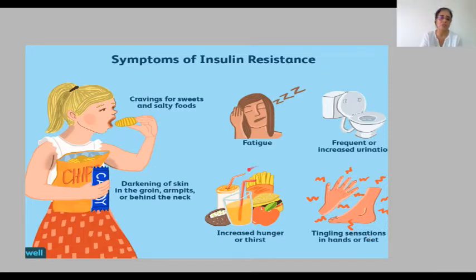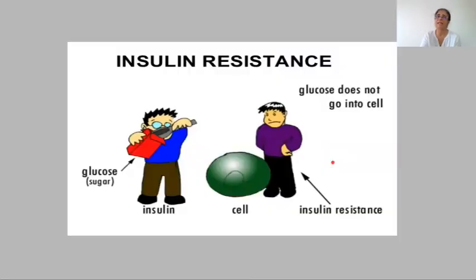Increased hunger or thirst and darkening of the skin in the groins, in the armpits or behind the neck. I told you these three signs in part 1. Skin tags, darkening of the skin in the armpits, and acanthosis nigricans, where the skin of your neck region becomes dark. So these are also symptoms known as pre-diabetes.